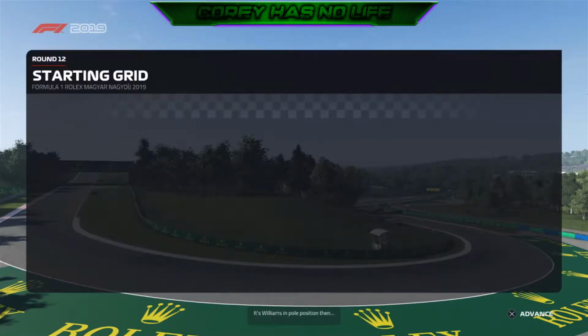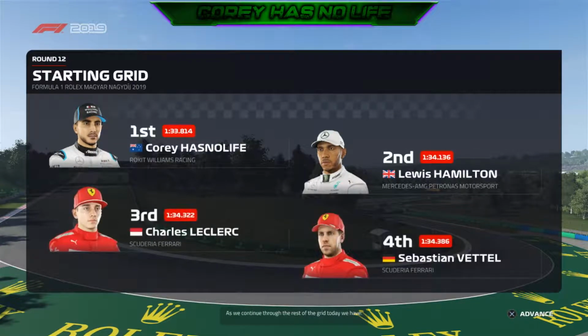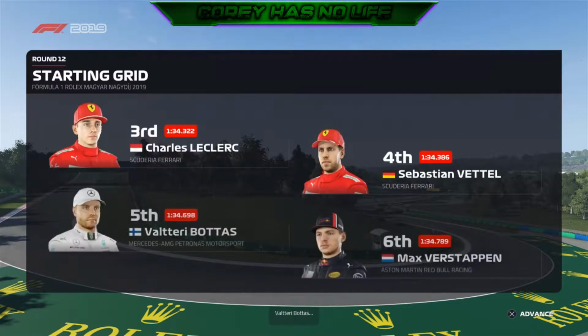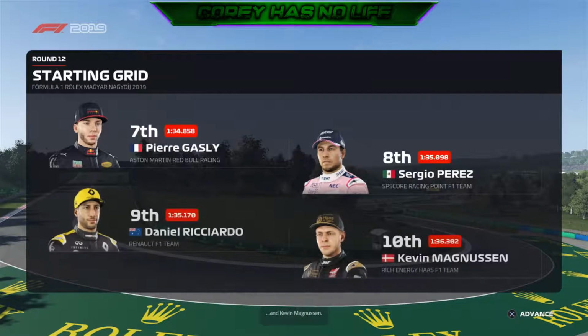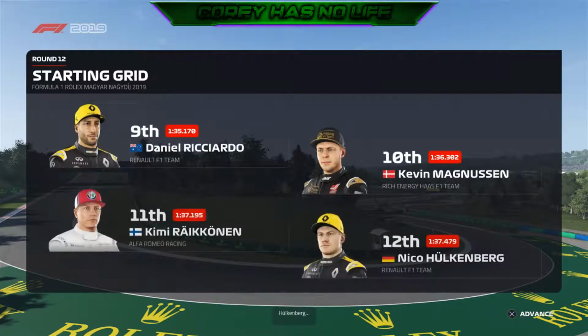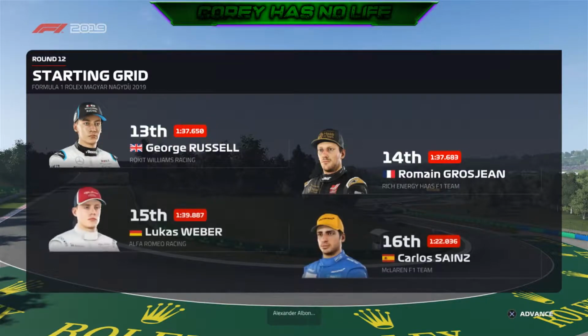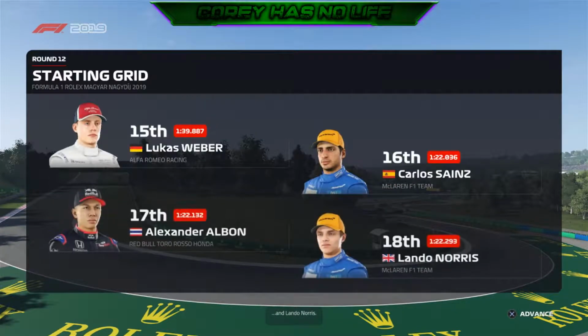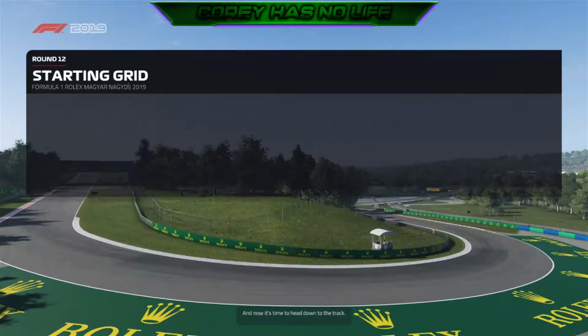It's Williams in pole position there, and it's Lewis Hamilton alongside. As we continue through the rest of the grid today, we have Leclerc, Vettel, Valtteri Bottas, and Verstappen, Gasly, Perez, Ricciardo, and Kevin Magnussen, Raikkonen, Hülkenberg, George Russell, and Grosjean, Weber, Sainz, Alexander Albon, and Lando Norris. Butler and Lance Stroll brings the grid to a close. And now it's time to head down to the track.